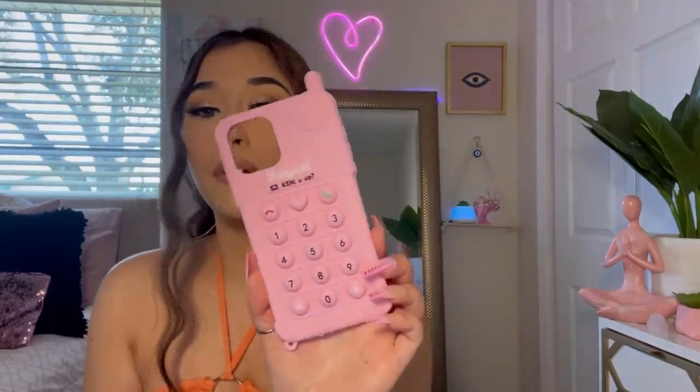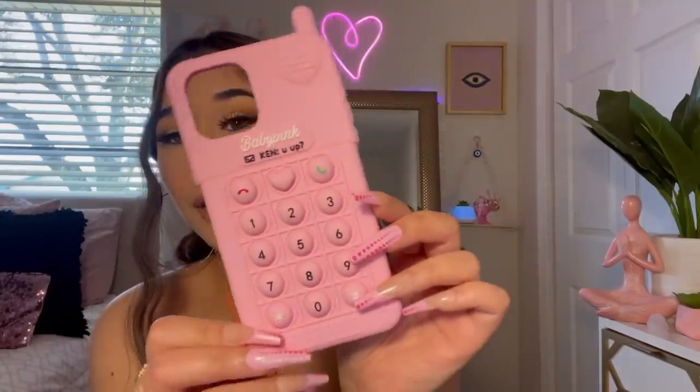So here is the phone case. I will show what it looks like on my phone right here, but it's a silicone phone case. It's silicone, but look how pretty this is. I love the bubblegum pink, and come on Barbie, let's go party.